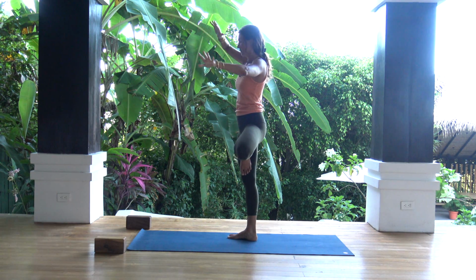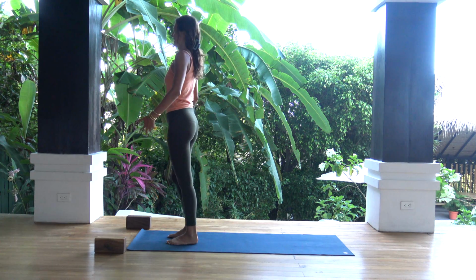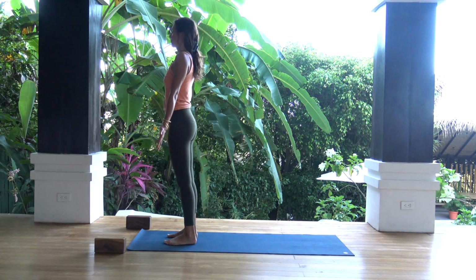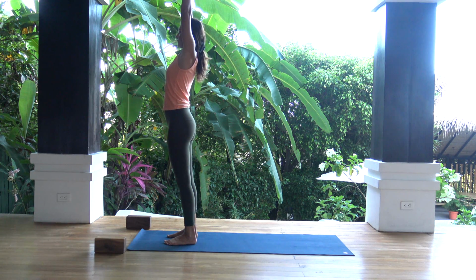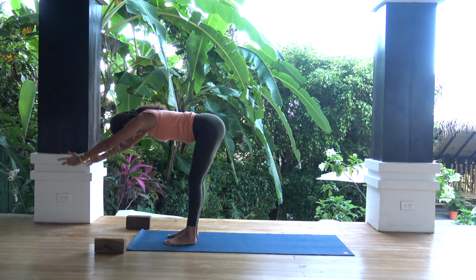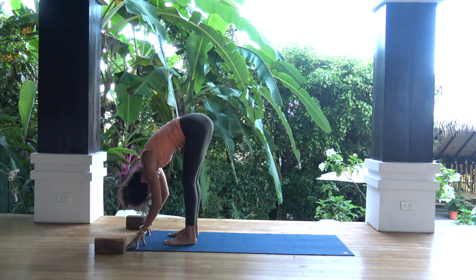Beautiful. Slowly come out of your tree, stand to the top of the mat, Tadasana, Mountain Pose, last standing pose, and we'll take a flow and bring it down to the ground. Inhale, reach your arms up overhead. One breath per movement, exhale, forward fold, nice and easeful. Notice if you're moving through habituation, see if you can become fully present.